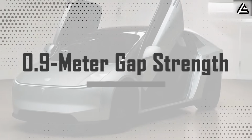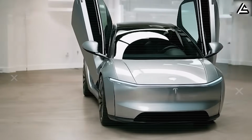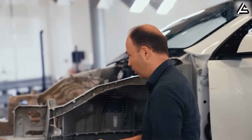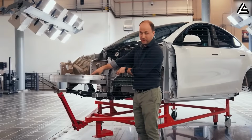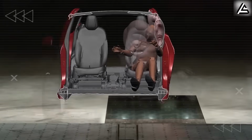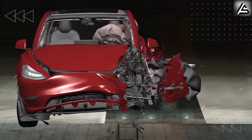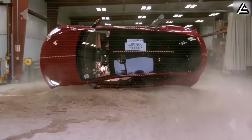2. How extremely strong is the 0.9 meter gap compared to traditional welding? How can fewer connections create a safer car? That sounds impossible, right? Yet this is exactly the science behind Tesla's mega casting strength. And it is not just theory. It is backed by real engineering data.